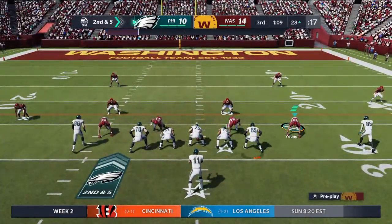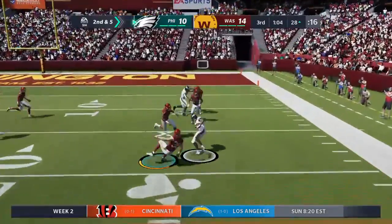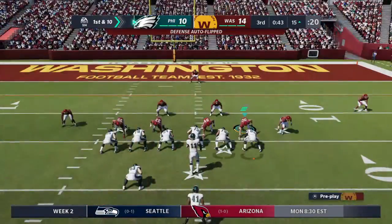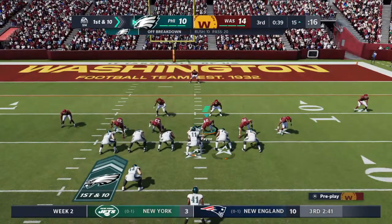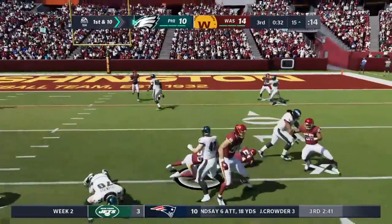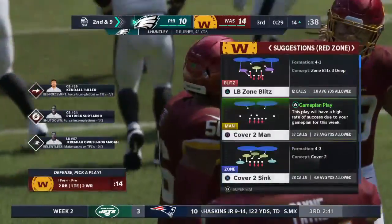Here's 2nd and 5. Here's Wentz to throw. Looking for his running back, and he's got him. And they're going to have another first down here as the tackle's made at Washington's 15-yard line. A gain of 13. It's a first down. They'll run on first down. Huntley. They stopped after only a yard, taking it down to the 14.